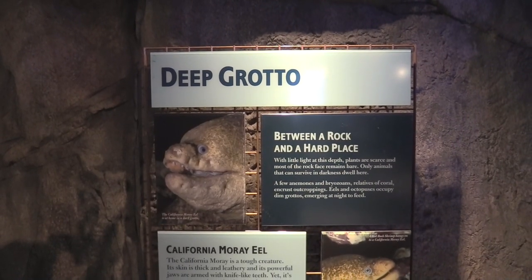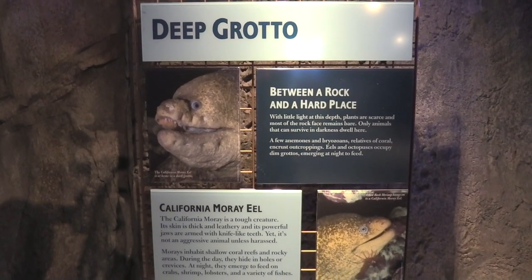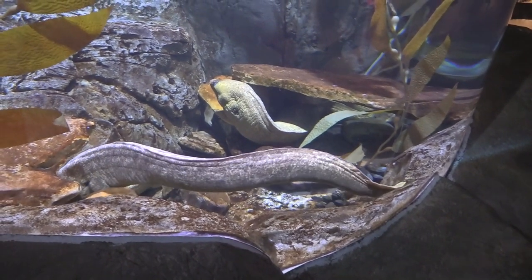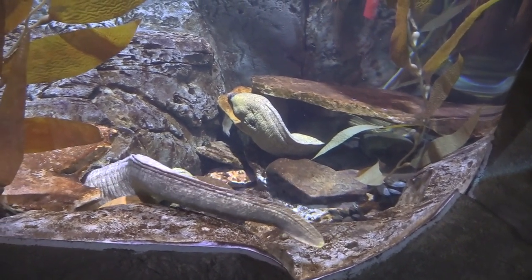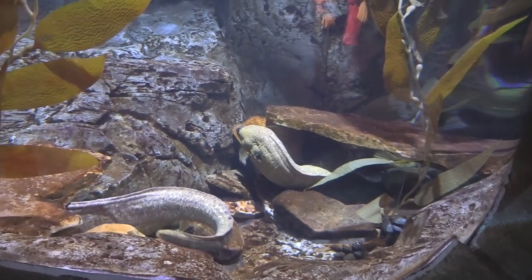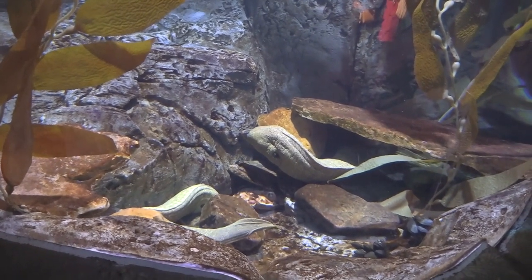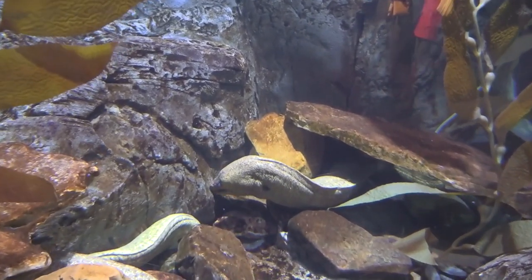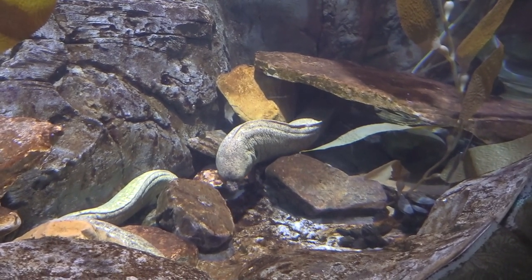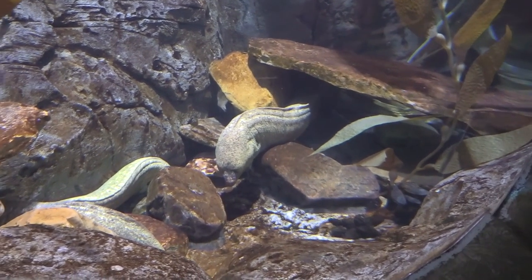Alright, got the deep grotto. California moray eel. Oh, that is so cool. Wow. Amazing how long these guys are.